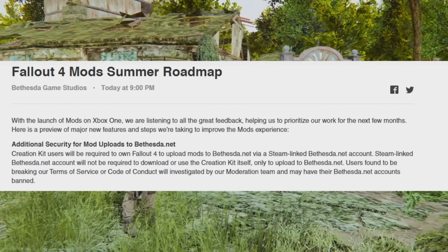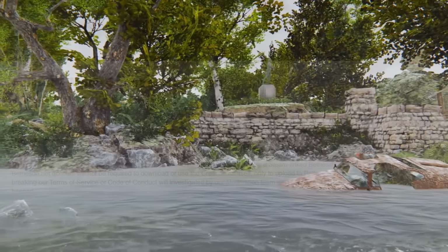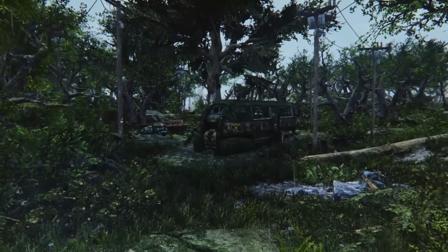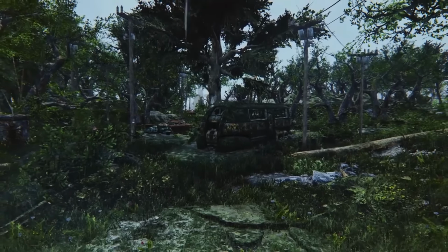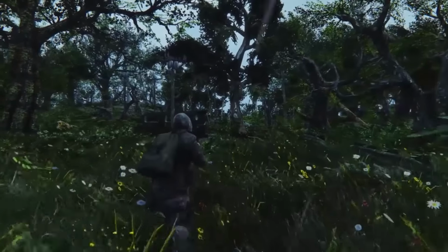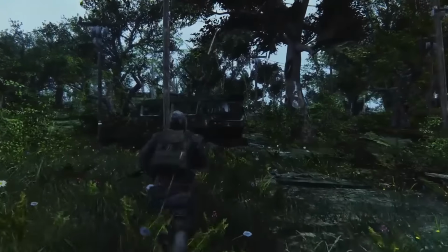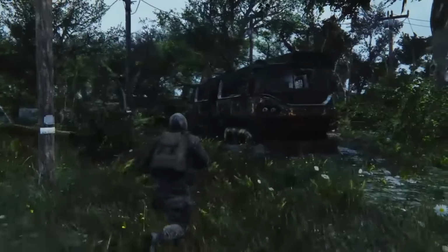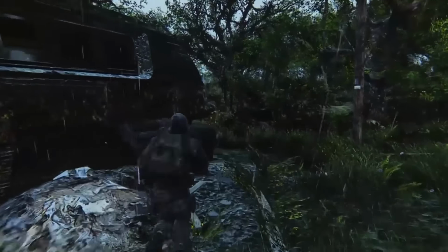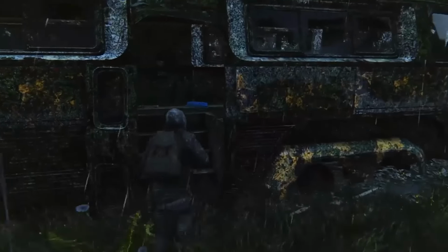Some of the key points from this are that users found to be breaking the terms of service or code of conduct will be investigated by their moderation team and may have their Bethesda.net account completely banned. So if you are uploading mods to Bethesda.net, make sure you're not breaking the terms of service, with things like nude mods, which of course aren't allowed. For those of you who don't know, there was an outbreak of nude mods on the consoles. Those who managed to download them get to keep them and still play with them, and of course, the accounts associated with uploading those nude mods are more than likely banned now. So nothing like that. Just make sure you're not breaking the rules.